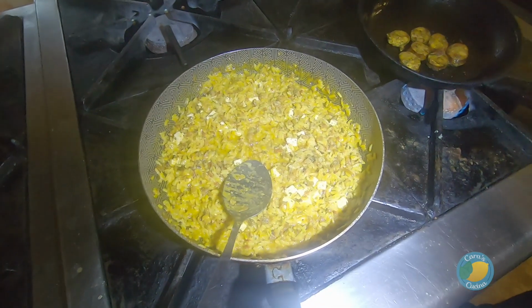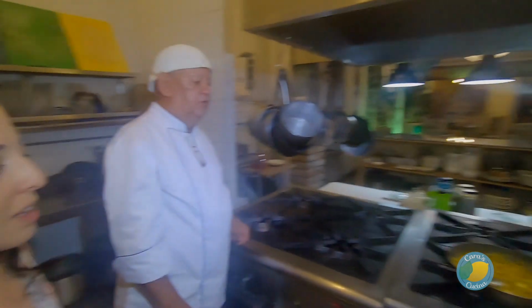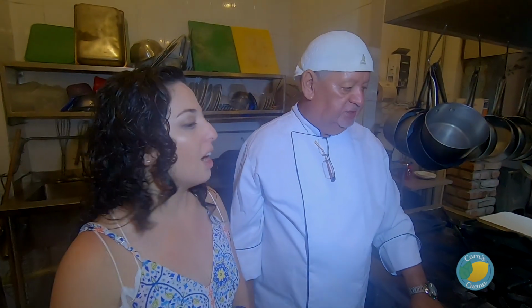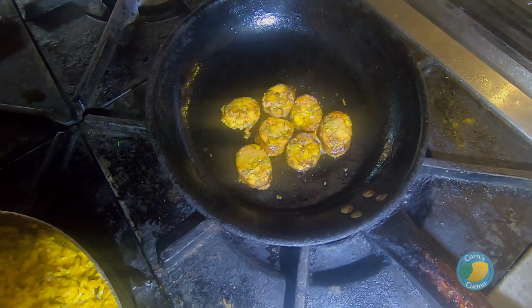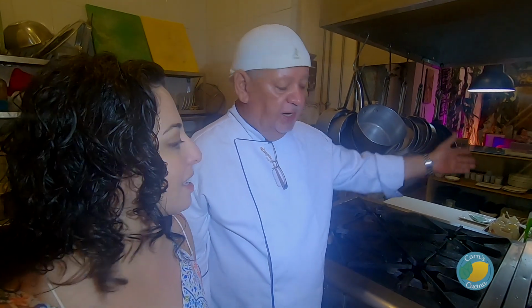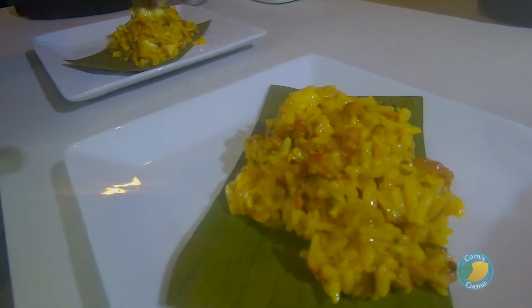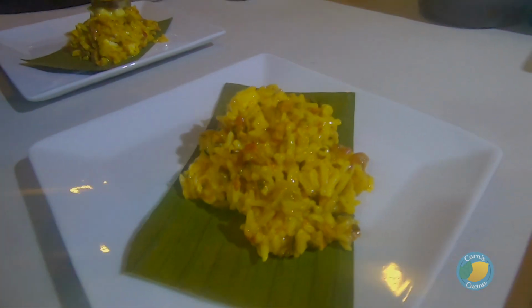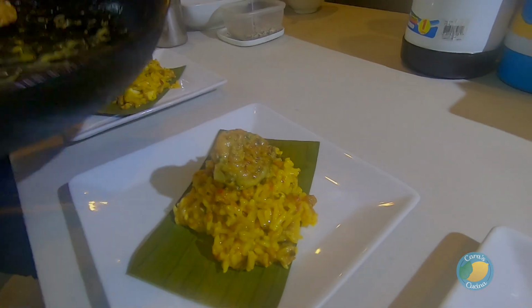So that's more or less to decorate the plate, the dish. So to finish it up, he's going to heat up the sauces, and then we're going to go to the other side of the kitchen and plate them up. So right now he's putting in the sausage and the sauce, which has the flavor of coconut milk and a little bit of sofrito.